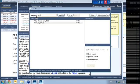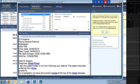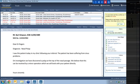If I just click add read code from term browser, blue codes will also appear in here as well. So if I type in asthma, because some people may be just adding things in manually, if you are adding read codes in manually, again blue codes will appear to say that these are your preferred terms from the clinical system. And that's pretty much it for the IntelliSense coding changes. There's not really anything else that's changed in there.